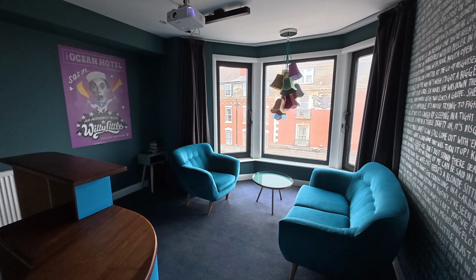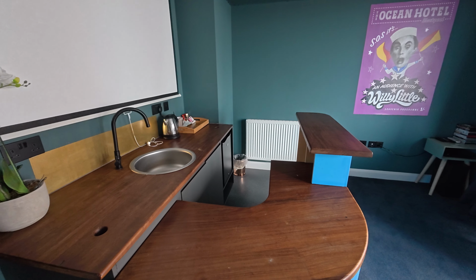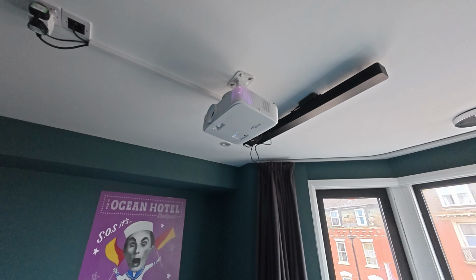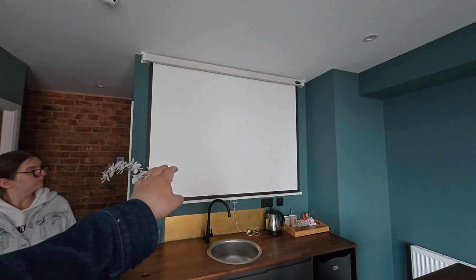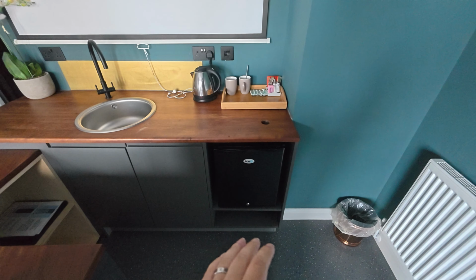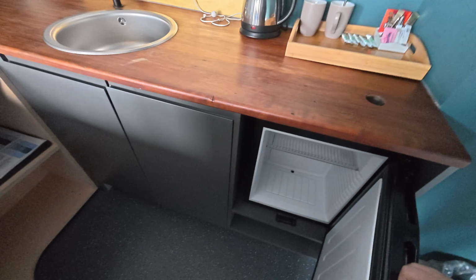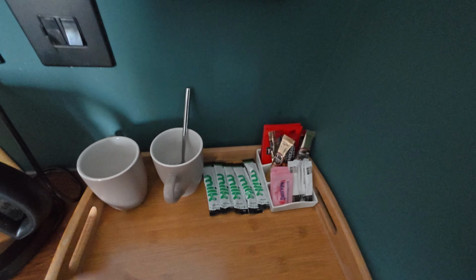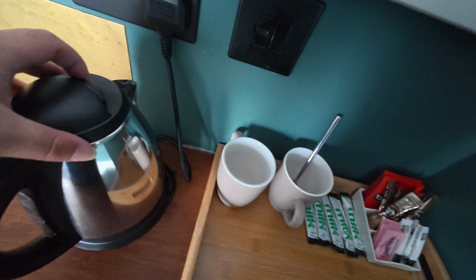It's an ensuite lounge, like a mini movie room, like a kitchen, minibar type area, and you've got to give it to them, guys. This is absolutely ace. You've got a projector there. You've got a bit of a mini bar. I have checked, the mini bar is basically empty anyway, where you can store your stuff. That's not too bad though. We've got some complimentary tea and coffee, milk and that. Kettle.